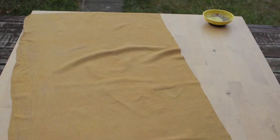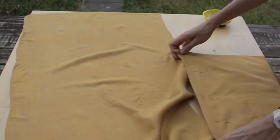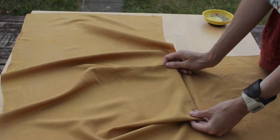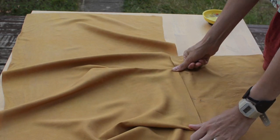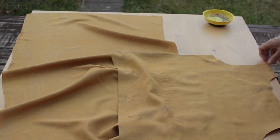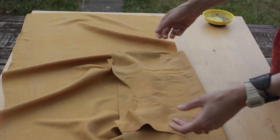So I have that there. That will be sewn onto my bodice, and I'm going to do pleats sort of like this, and I'll do that once I've sewn the side seams of the bodice, and then I'll just finish off the arm and neckline, and that'll be it done. It's going to be a nice quick one.